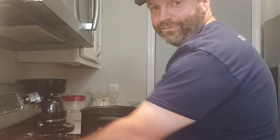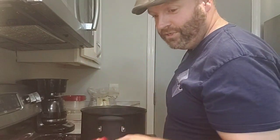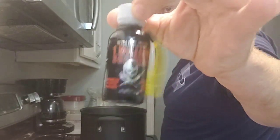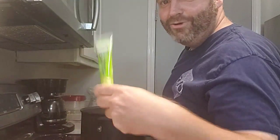For those coming in, when we get to that point, I've got 4 spice packets. I've got 1,000,000 Scovilles right here. And I even got wasabi. Alright.